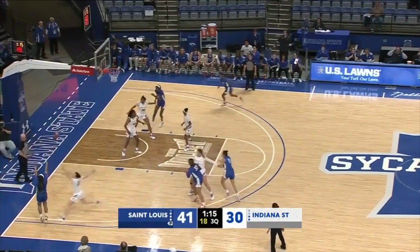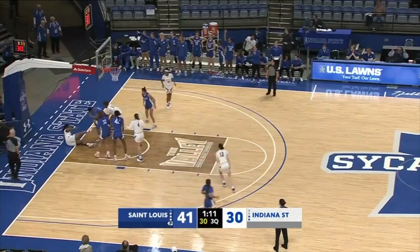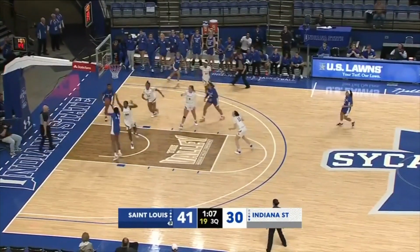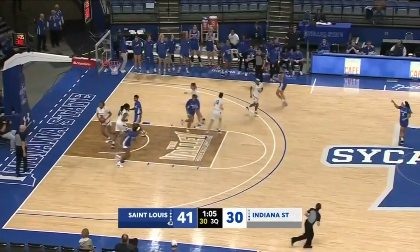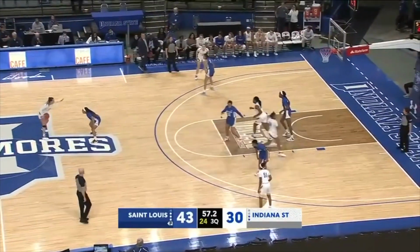Only the 10th point in the paint for the Sycamores today, but just battling down there. Her first shot didn't go, but going up against Flowers, able to get that second one in. Scramble for the ball and an easy basket. Scramble for the ball there leaves her wide open in the paint.